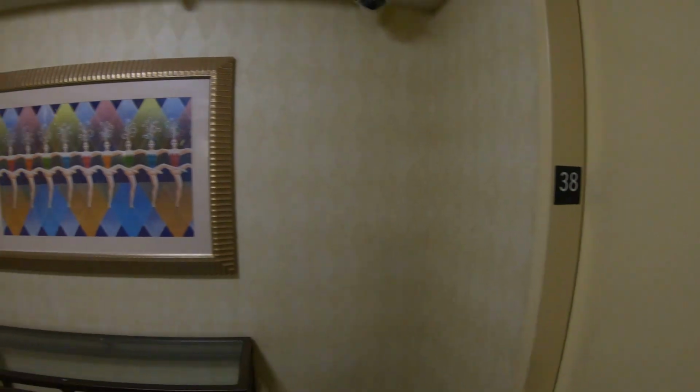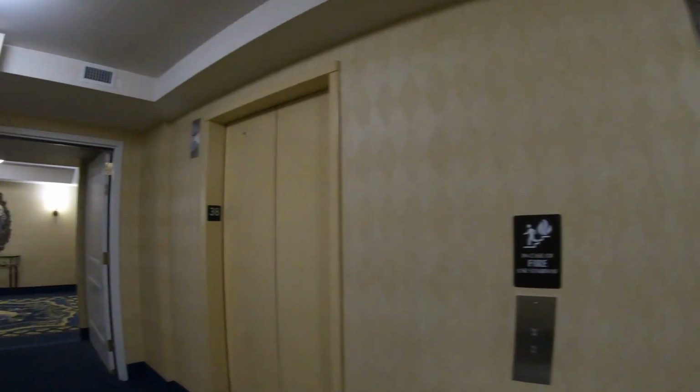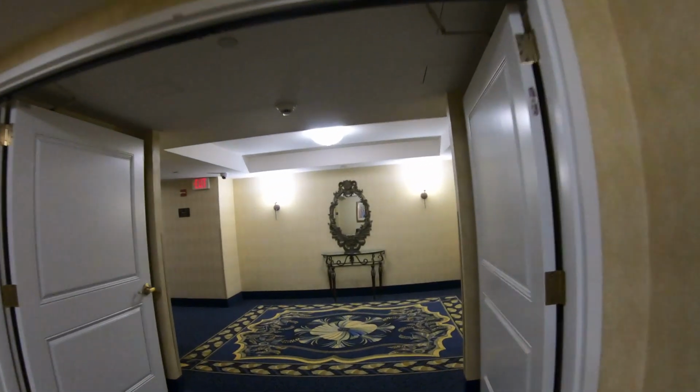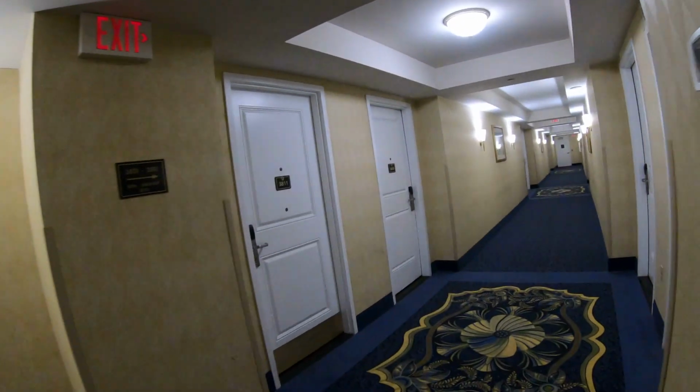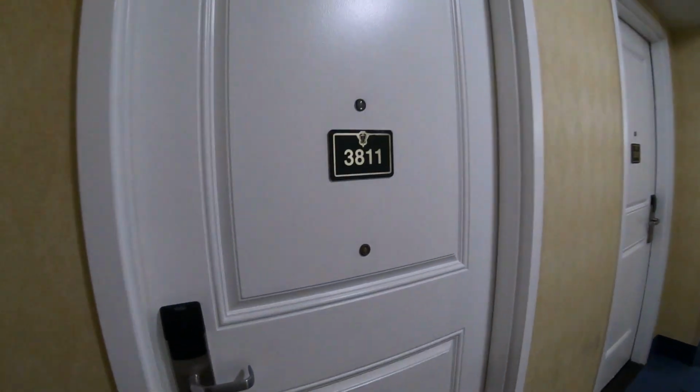Well, I finally got my room. It's 3811 in the Rendezvous Tower. It's 2 queen beds, but I'll take it at this point, and I'll give you a tour of the room as well as the new pool area, including that brand new indoor-outdoor roof.